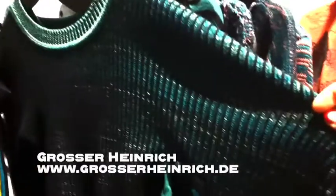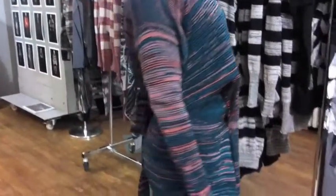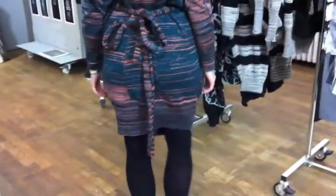This line is called Grosser Heinrich. They are out of Berlin, and these sweaters remind me of vintage Vivienne Westwood or even old Betsey Johnson. The shapes of the knits are really beautiful, and the color interplay is awesome.